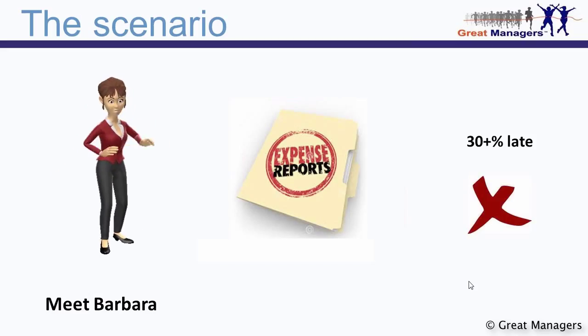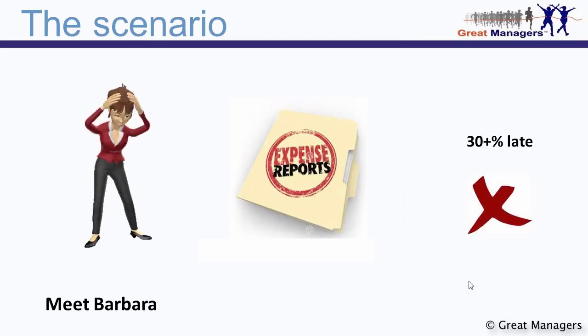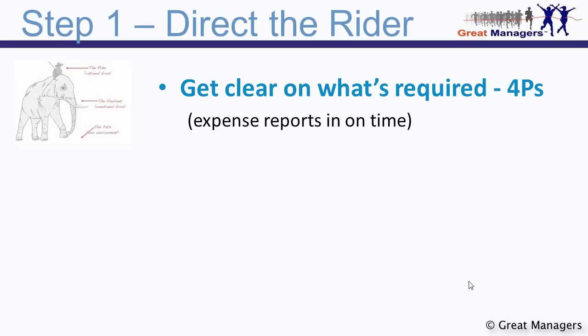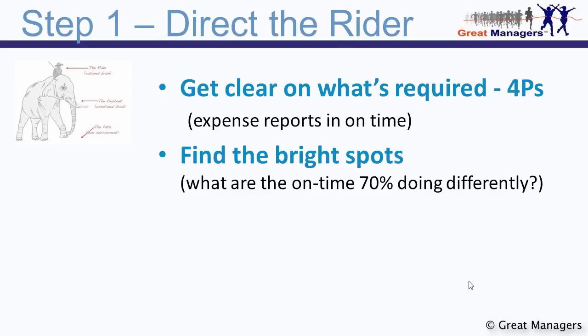So here's how the 3 steps could apply. So keep thinking about your situation as we go through this. So here's what she did. She got very clear on what was required. She used the 4 Ps. So this is about expense reports have to be in on time, and she went through the 4 Ps to look at that. And then she looked at finding the bright spots.